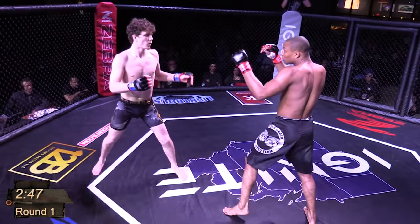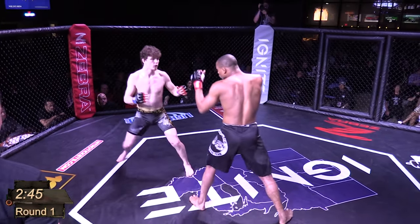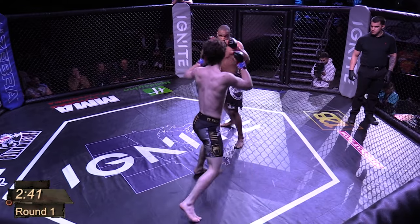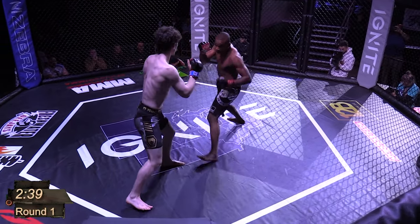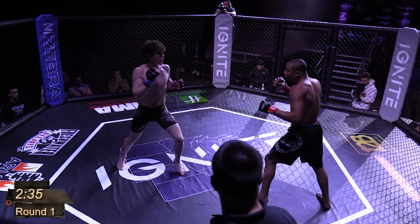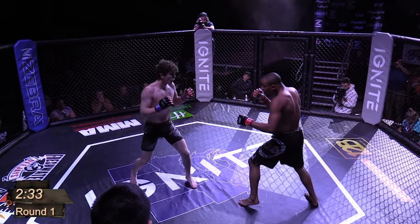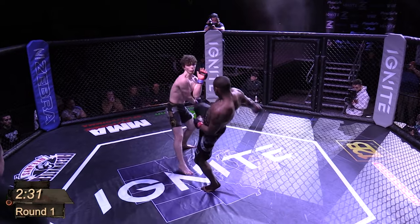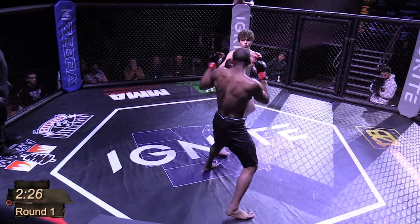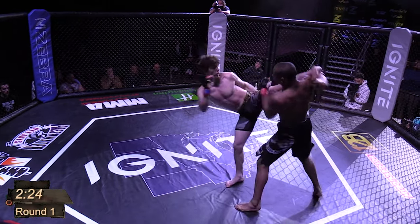Right away, I see a lot of feinting going on with Kelton Sneve's hips. It's almost like a Lyoto Machida style, where he's faking those kicks. We're going to see what he does. Well, I know he has good kicks from what I've seen before. He does look like he's coming from a karate-type background. He's very bouncy on his feet, in and out, switching stances. Trevon just waiting for his opportunity.